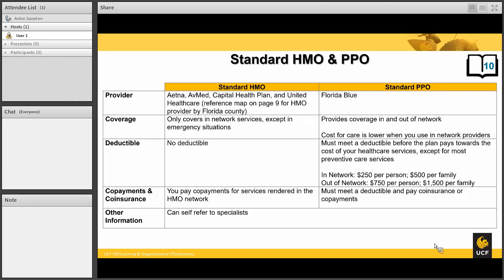The main difference between the HMO and the PPO is as follows. The coverage level for the HMO is pretty straightforward. It is just in-network coverage. There is no coverage outside of the network, so any services taken outside of the network will be completely paid out of your pocket. There will be no insurance coverage. There is an exception in terms of emergency situations, where you will be able to go to the emergency room even if the hospital is out of network.